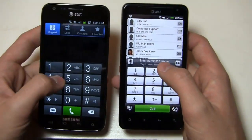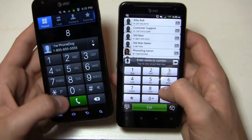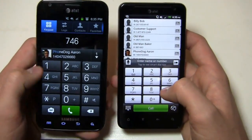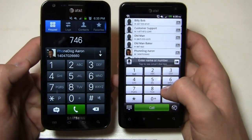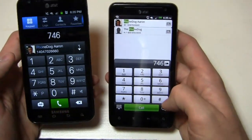You can see the numbers are different, and then when I load up 867, or actually that's perfect, 8, the phone dog pops up. So if I type in like phone dog Aaron, it brings up that test phone number. That's the Captivate Glide review unit. Just in case you're wondering, that's not my real phone number, but you can see it brings up my picture, and then whereas over here, it does the same thing, but a little bit different.